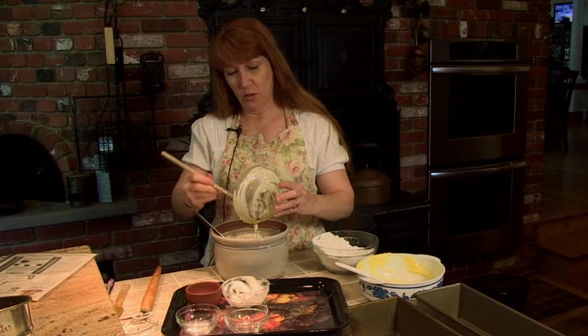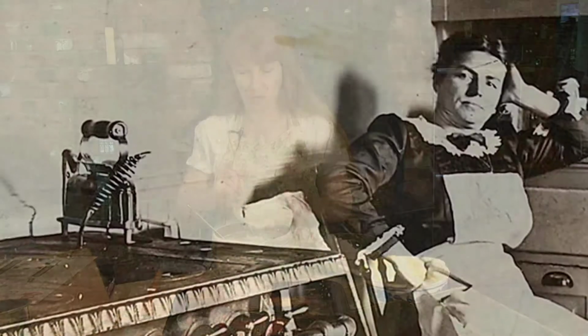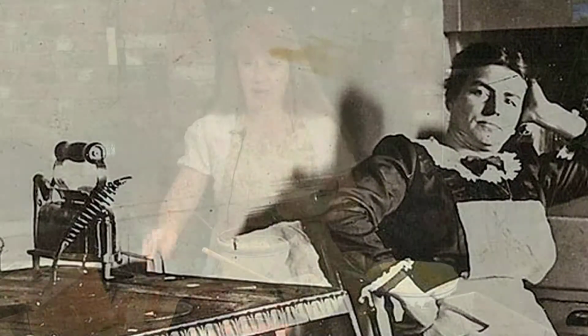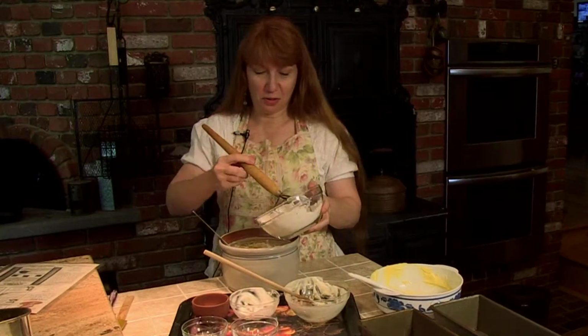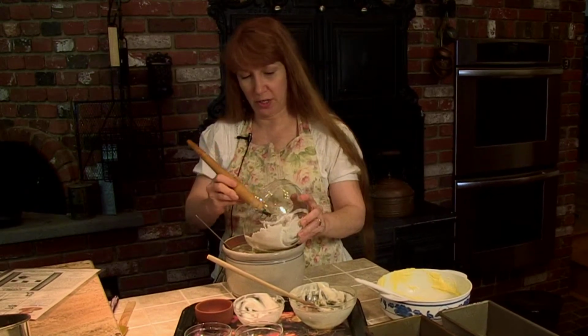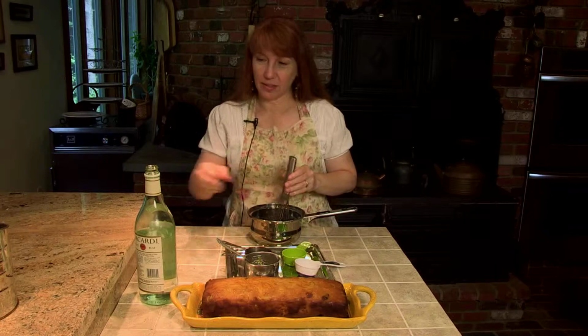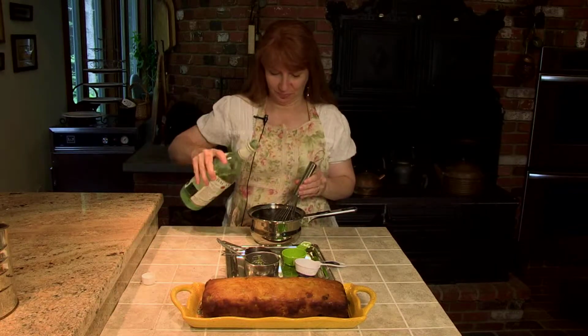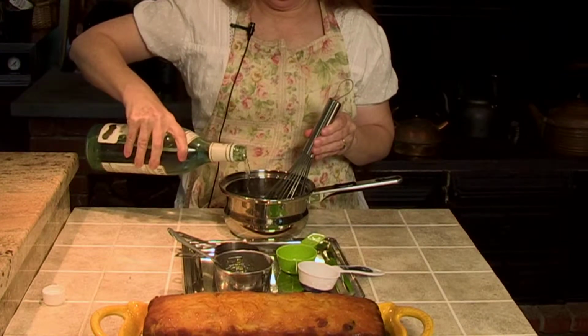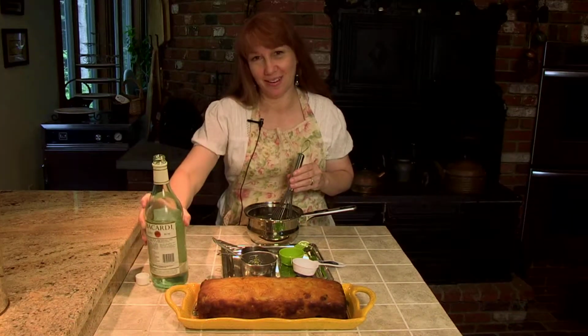Now, if you were wealthy, you had servants and staff to do all of this for you. But for the average Victorian woman, I believe it was a labor of love to be able to cook something nice for your family or for your guests. And a little bit of rum. Maybe a little more. About half of a cup.